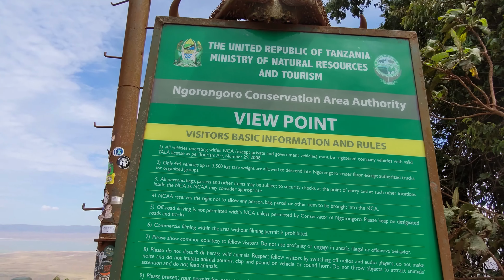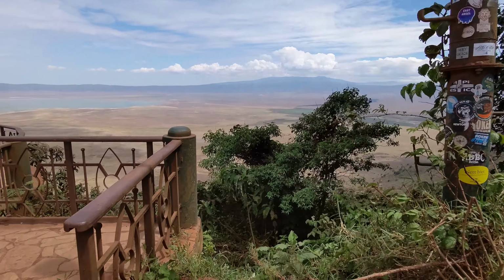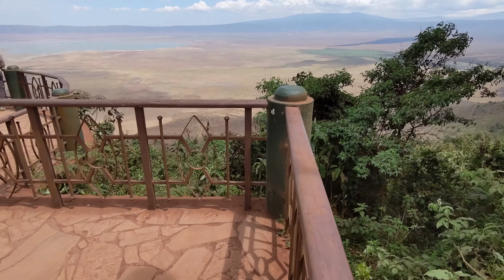Here's the first viewpoint of Ngorongoro Crater. What a sight to behold.